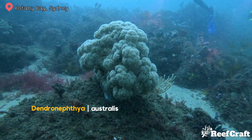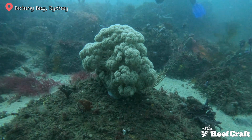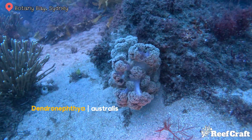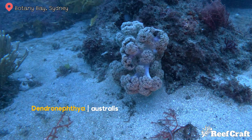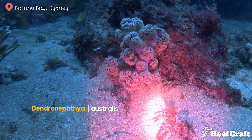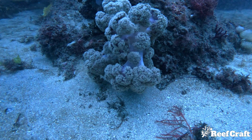And this next one is no different. This is Dendronephthya australis. Now this one is actually an endangered species, commonly referred to as the cauliflower coral for pretty obvious reasons. This coral actually expands and contracts depending on the food availability in the current at that time. So you can see this one is quite expanded here and lots of particles in the water. That's all the phytoplankton, all the microorganisms that would feed these corals.